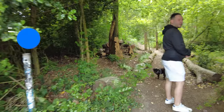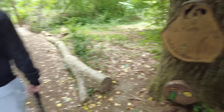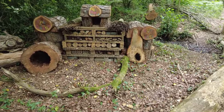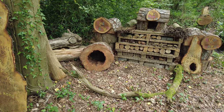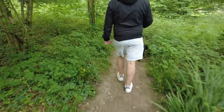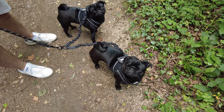Ancient semi-natural woodland. Oh, it's the fairy one. Little fairy houses. This is Fairy's Welcome. It's an insect house. Oh, that's cool. Snug as a bug. Please do not disturb the wood piles. They are nature's homes. The Dave suite. That's cool. Please stick to the path. Like spiders on a web, you may squash rare wildflowers. So be careful where you tread. If you find the fairies, then you can have a treat.